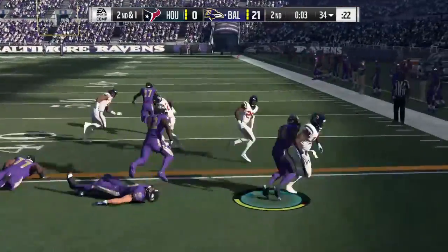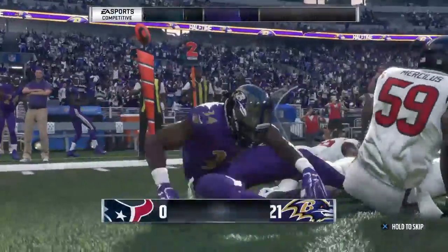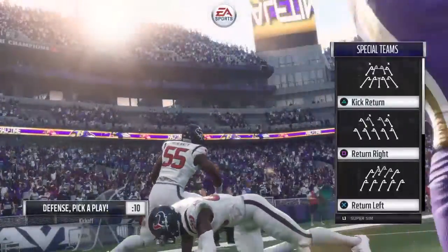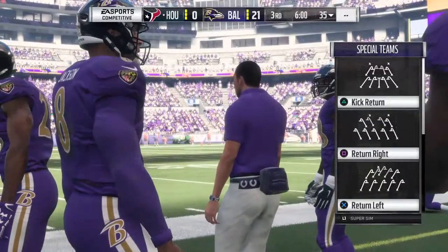On second down, Collins. And he'll be brought down right around the 37. So we're at halftime here. And now, due to apparent time constraints, we fast forward to the beginning of the second half.